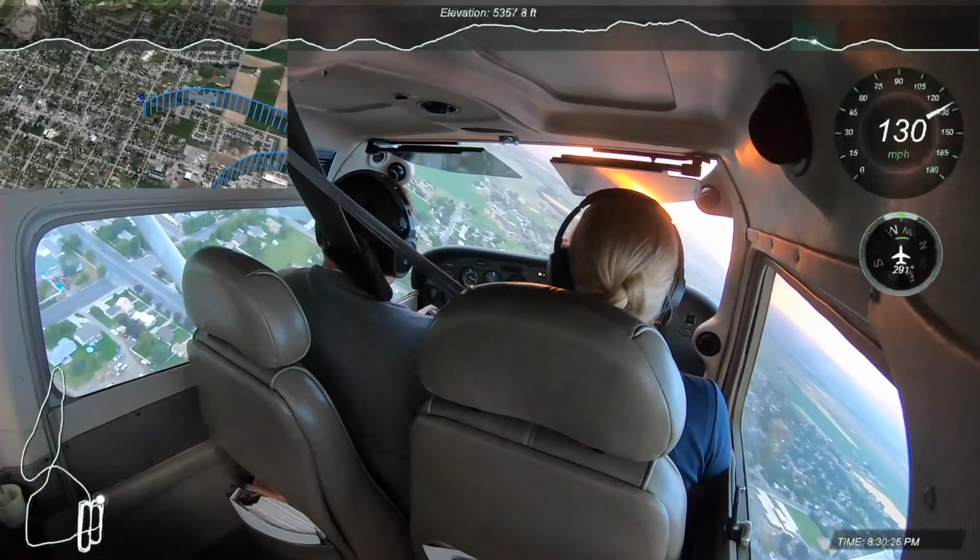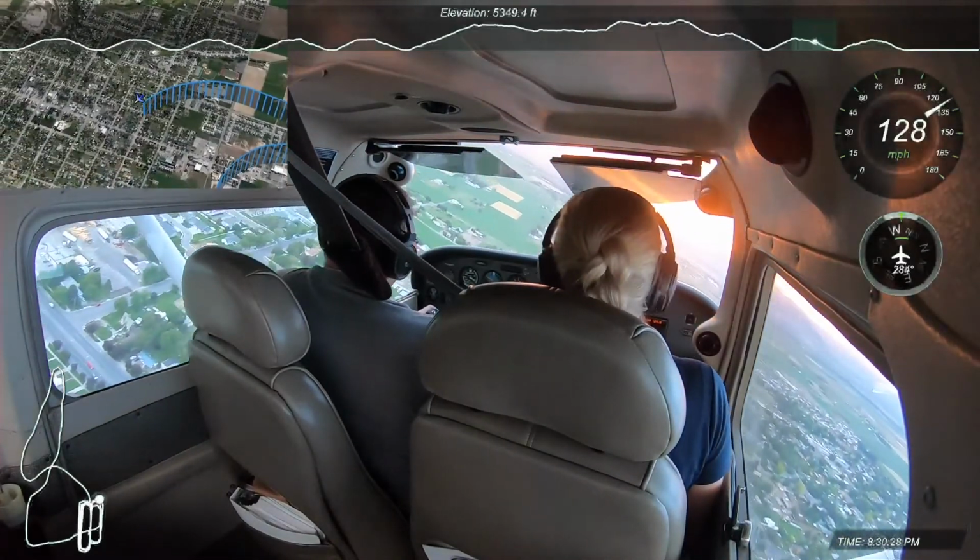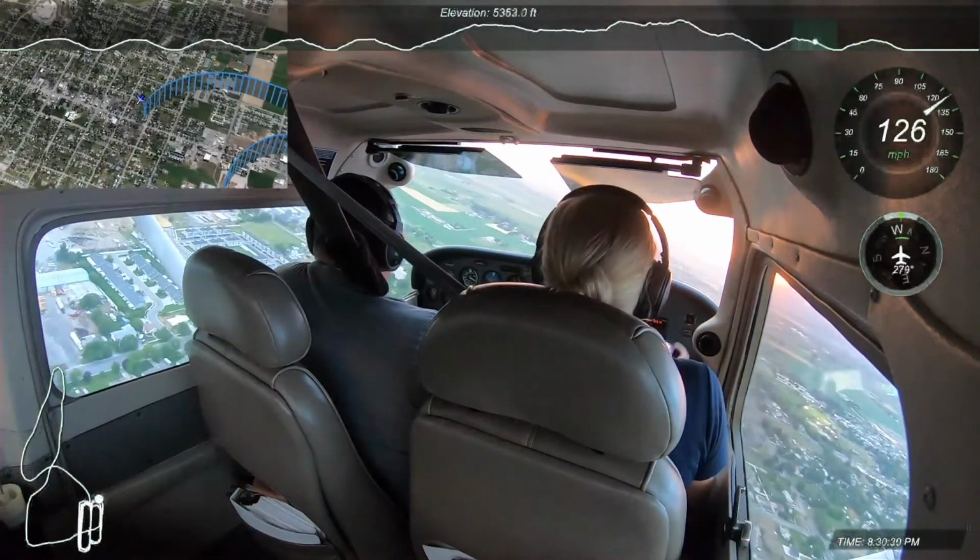That is pretty awesome sunset. Yeah, that's like the hills on fire. Oh, good. I was hoping you'd get a picture.